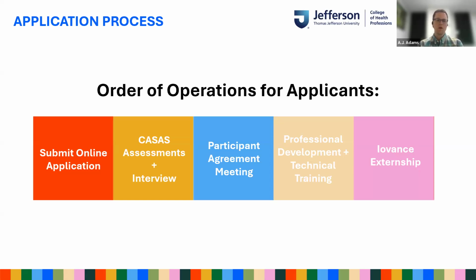Those folks that submit high-quality applications will then be invited to the Skills Initiative in West Philadelphia for an assessment and interview day. We use a CASAS assessment, and we'll use the math portion of that assessment, looking for folks who have a 12th grade math level in order to advance on to the next step. Those folks that have that 12th grade level will have the opportunity to interview and then move to that participant agreement, the last step truly in the recruitment process.